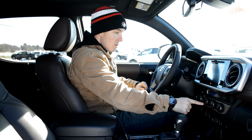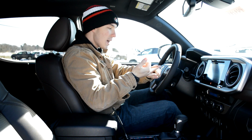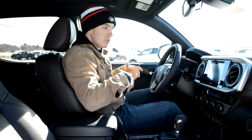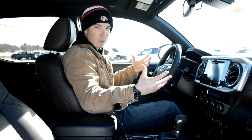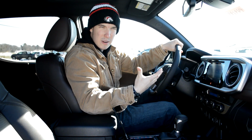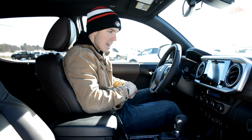Below that, you're going to have your heated mirrors. That's another thing these mirrors have. So they're heated, blind spot monitoring, power adjusting, and they have a turn signal indicator on them. That, to me, shows that they went to really great lengths to make this feel like a full-size truck. These are not power folding. That would be nice, but again, this isn't really like a huge truck that it would need power folding mirrors to get into a parking space. I digress.